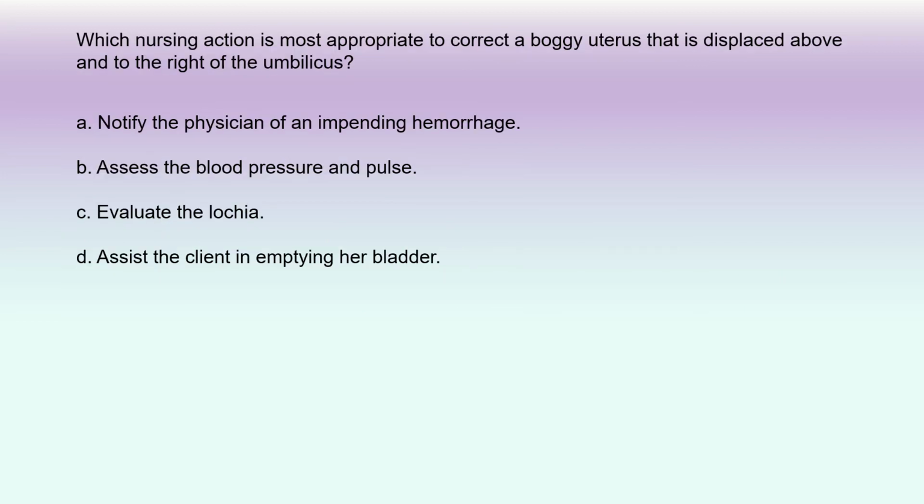Which nursing action is most appropriate to correct a boggy uterus that is displaced above and to the right of the umbilicus? A. Notify the physician of an impending hemorrhage. B. Assess the blood pressure and pulse. C. Evaluate the lochia. D. Assist the client in emptying her bladder.